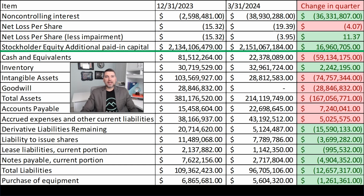The third one down, this is the derivative liabilities remaining. So this has to do with the liabilities in terms of exercising of shares, has to do with a little bit about warrants, as well as if there's any shares that are owed. Mullen actually taking care of those shares and getting those to the individuals, whether it be consultants, whether it be employees, getting those shares distributed amongst.